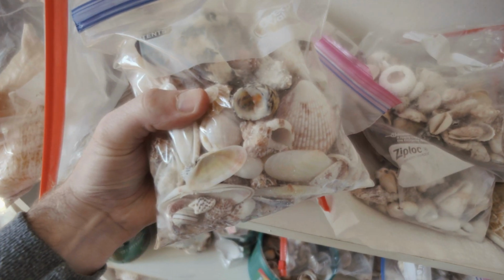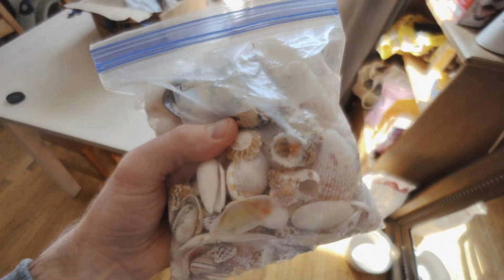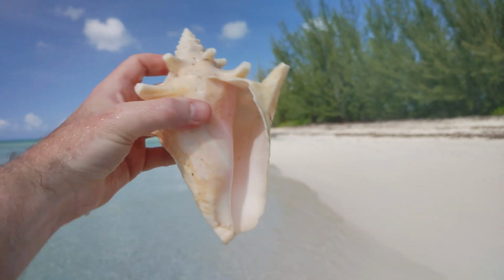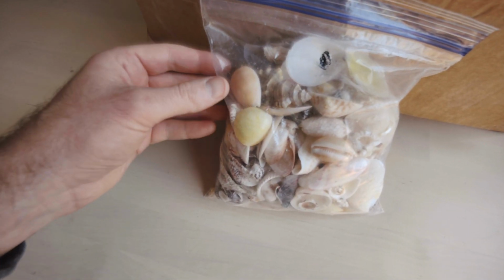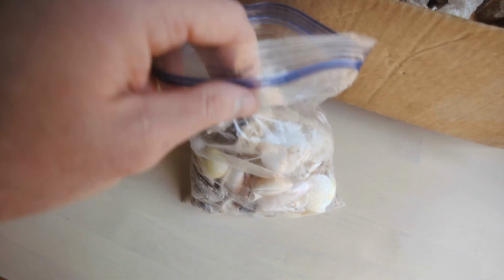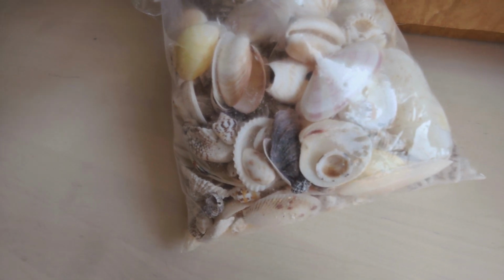This bag is from Turks and Caicos. I'll take this over to the table to show you because I have a lot of favorites in here. Look at that. So she's just sitting right there. Beautiful Turks and Caicos. Okay, hopefully you can see it a little bit better here. This is some minis from Turks and Caicos. Olives, angular triton, some talons, cowries, and the like.